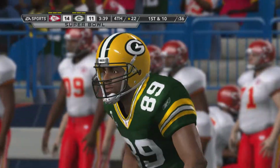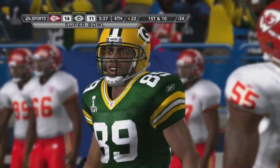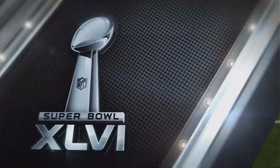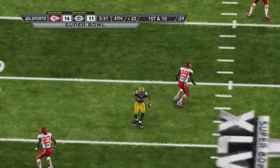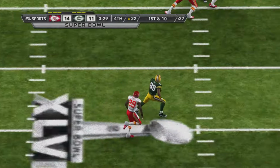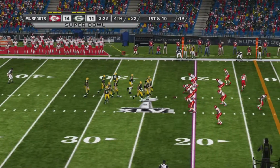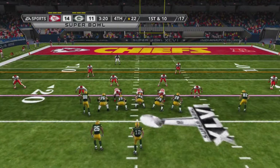Yeah, when you see the blitz, you have to understand your own protections, because if your protection is sliding away from the blitz, you have no choice but to get it out of there to the hot receiver. It's first and 10. Ball on the 21-yard line.